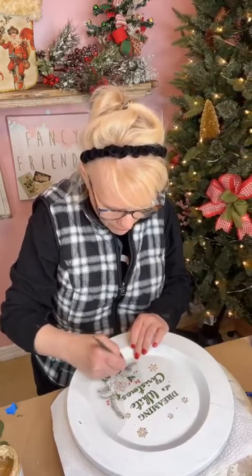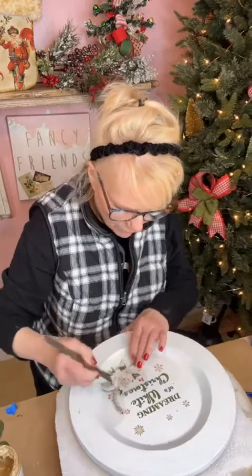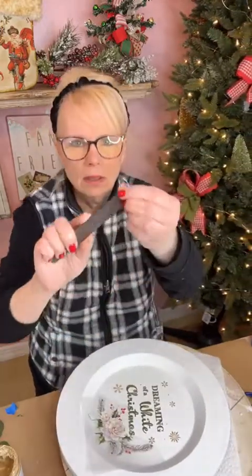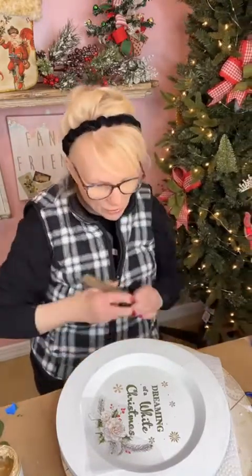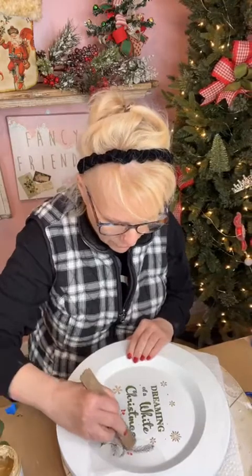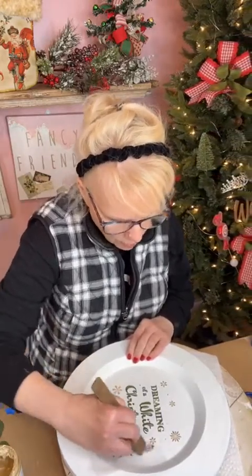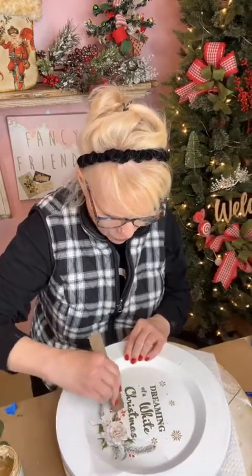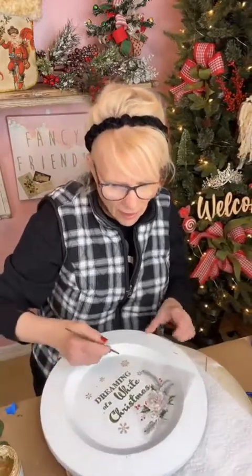Before I started doing home decor, I used to paint furniture, guys, and I used to put transfers a lot on furniture. So I've been using transfers for a really long time, and I've used so many different companies' transfers. And so when they came out with theirs, I wasn't so sure about it. I'm like, a stencil company coming out with transfers? And they are really wonderful, guys. They really are.